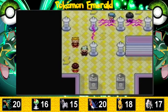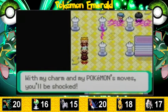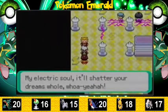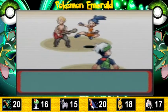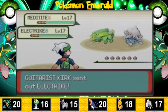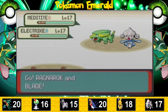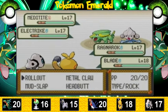Well, I'm still scared I'm underleveled, so let's battle all these bums first. With my charm and Pokemon moves, you'll be shocked. Alright, shatter my dreams. Go for it. No, don't shatter his dreams. I mean, that would hurt if you had. Wow, that guy's rocking and rolling. Okay, so we got some Meditate. Well, time out. I agree. Not Electric-type. You shouldn't be in this gym. That's not cool, man. That's not cool at all. No, sir.